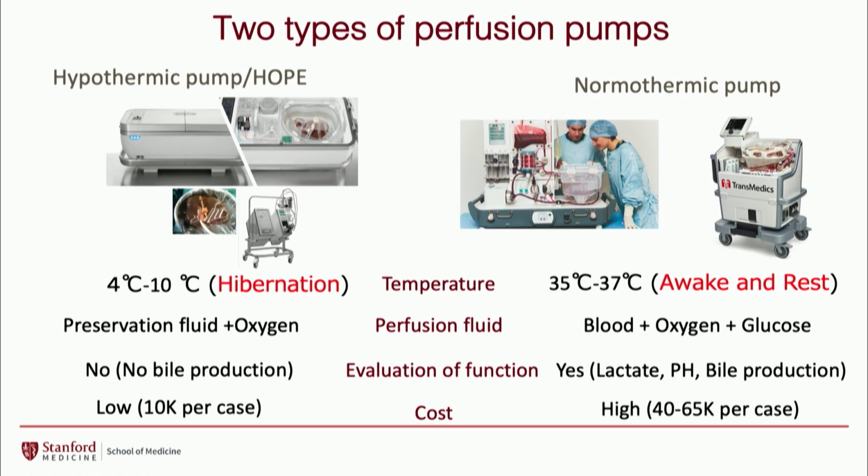For liver perfusion pumps, there are two types. One is the hypothermic pump. This one is similar to the current gold standard, cold storage. This machine keeps the liver at a temperature of 4 to 10 degrees. It's similar to putting it on ice. And it perfuses the liver using preservation fluids, the current standard ones, UW or HTK solution. In addition to that, it provides more oxygen to the tissue, perfusing using this fluid and oxygen.